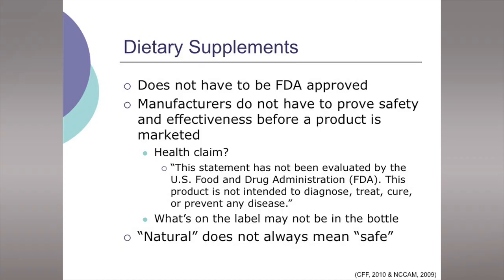In order for manufacturers to make a health claim, they have to put this statement on the outside of the bottle: that this statement has not been evaluated by the U.S. Food and Drug Administration, and that this product is not intended to diagnose, treat, cure, or prevent any disease. So it's good to look for that statement. It's also important to know that what's on the label might not be in the bottle, because it's not regulated very well. And natural does not always mean safe. If something says it's a natural product, it might still not be safe.